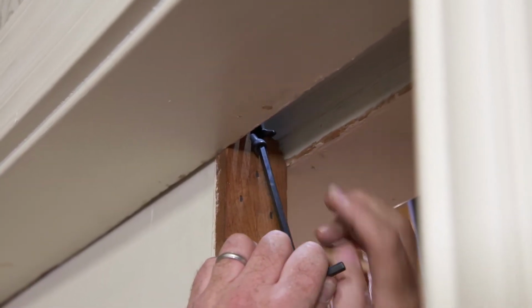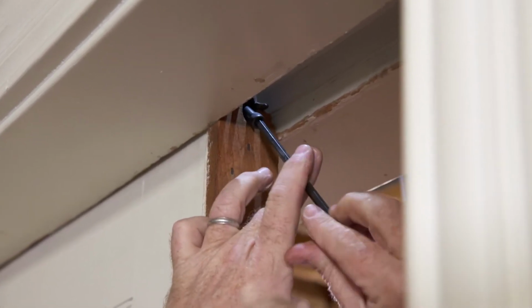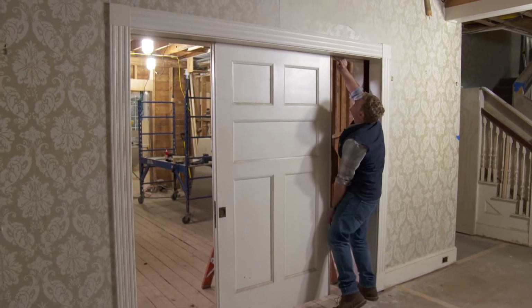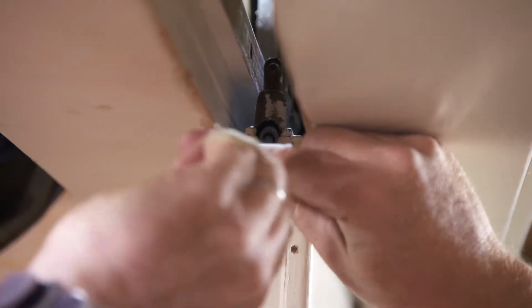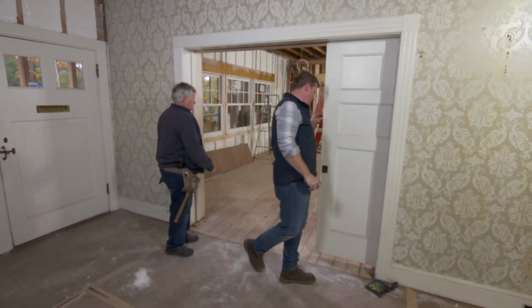Come on up. Give me one more second. All right, the thread's caught. Okay, just keep going. I can go a little tighter to pull this up. Snug it up. All right, let's see if that gets over the... Let's see how they meet.